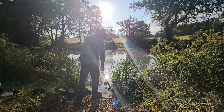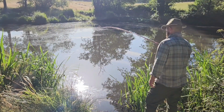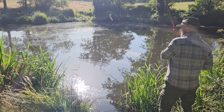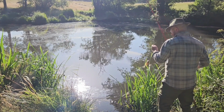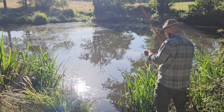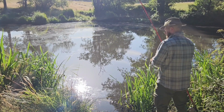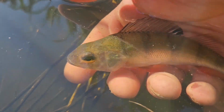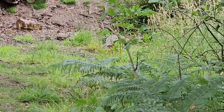There was a whole swarm of angry little sergeants in front of me, and it didn't seem to matter where I put the float. It was mere seconds before they grabbed it, all in the 2 to 3 inch range. But I must confess I do have a soft spot for perch, so I don't mind catching them. And where there's small perch, there has to be big perch, and come the autumn months I'll return and see if I can't catch the mother and the father of those ones.